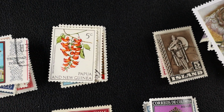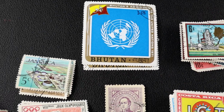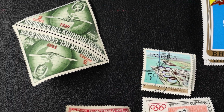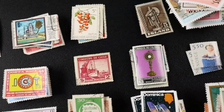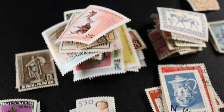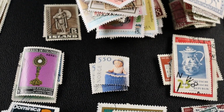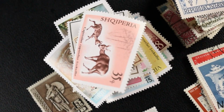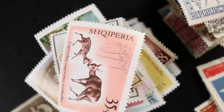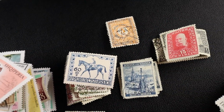Iceland. Papua New Guinea. Trinidad Tobago, Bhutan, Jamaica, what's that? Ecuador, pretty cool little pair there. And so I actually got a lot of Albania. There's actually more than it looks like in there. I'm a little surprised. I don't know what the deal is with so much Albania. Again, for those of you that don't know, this whole Shqiperia, whatever, that's Albania. I finally am able to just remember that. It's such an odd name that it's finally stuck with me.